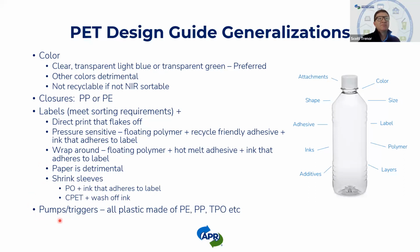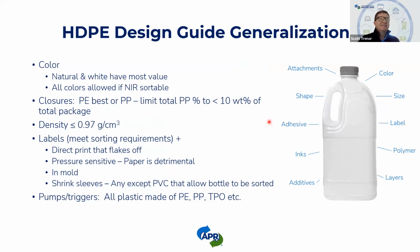For closures, pumps and triggers, we want all plastic closures, pumps and triggers made of polyolefins so that they float in the sink float tank and are efficiently removed from the PET bottle or container. For high density, color, natural, and white have the most value. All other colors are acceptable if they're near IR sortable. For closures, polyethylene is the best, so a polyethylene closure on a polyethylene bottle. Polypropylene is acceptable if it's less than 10 weight% of the entire container. We also recently updated our color guidance for closures on natural high density bottles: natural closure is preferred, and all other colors are detrimental.